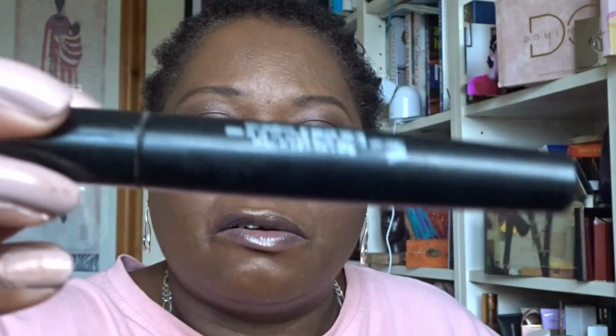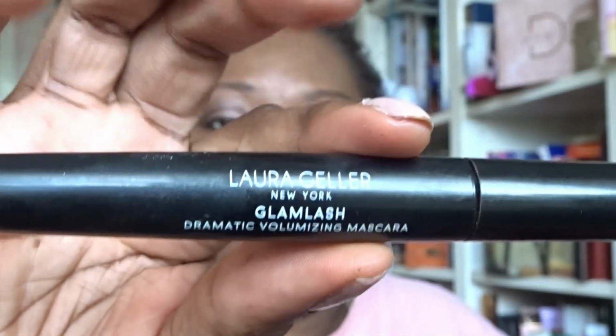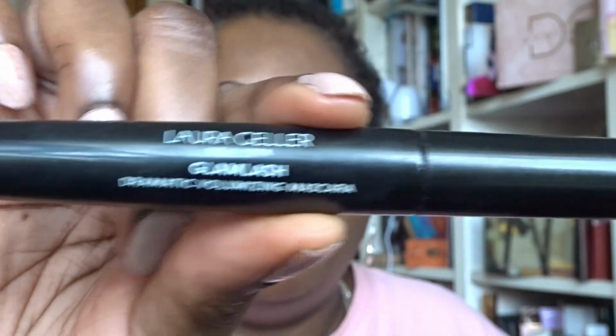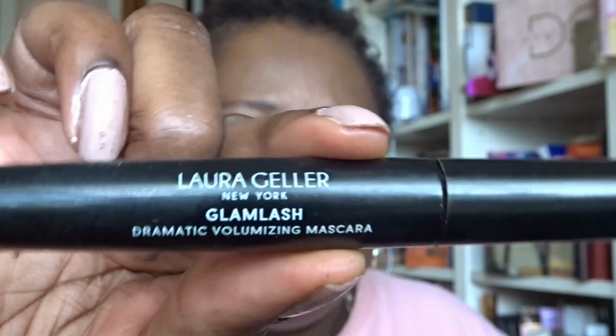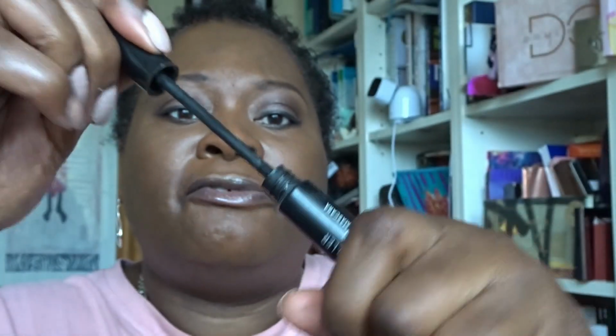We've got one mascara. I'm not keeping it. I do remember that it was actually alright. So it's the Glam Lash Dramatic Volumizing Mascara. Again, I don't know if they still do this because brands always come out with different mascaras every few years. But I remember this was quite a decent one. But again, I'm throwing this away because it's been open. It feels as dry as hell. But that's what the brush was like. I'm throwing that away.